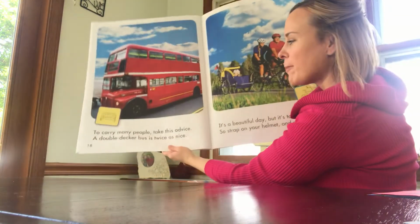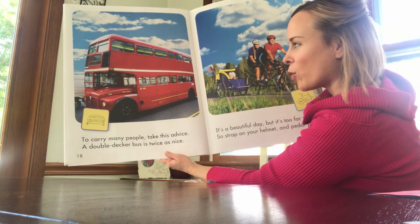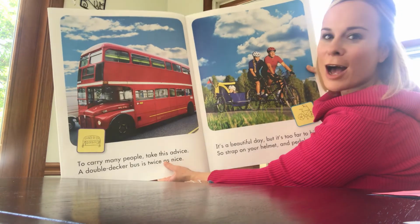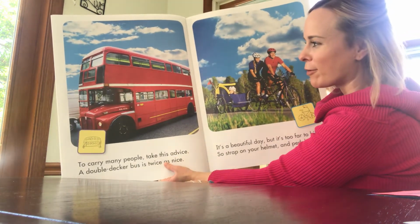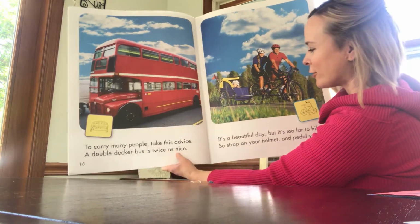To carry many people, take this advice. A double-decker bus is twice as nice. I think I would like that to travel. And I would love to sit up at the very top, right, to get a better view. This is that double-decker bus. That was one of our amazing words as well.